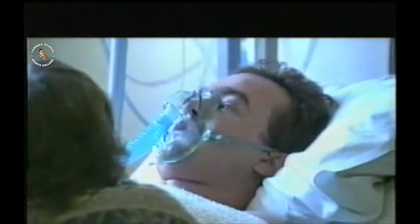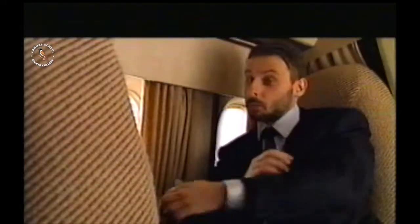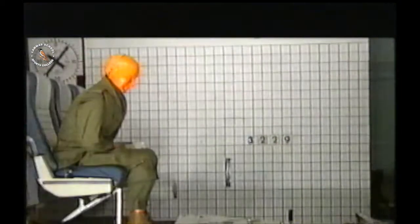Even though the plane was only doing around 100 miles per hour when it crashed, most of the passengers died. Those who survived were all severely injured. My injuries were that I broke both arms, I broke both my legs at the ankles, and I fractured my back in 2 places.